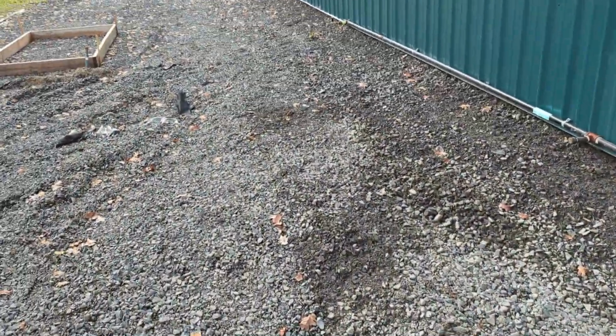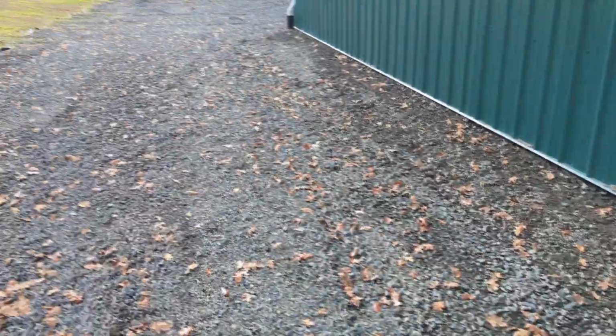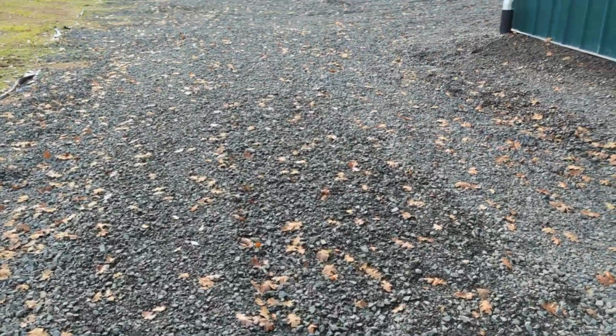Up there on just the east wall, we did this clear poly, just so it lets a little bit of natural light in, but it shouldn't affect the insulation quality or the ability to keep it comfortable.